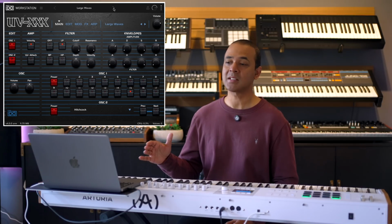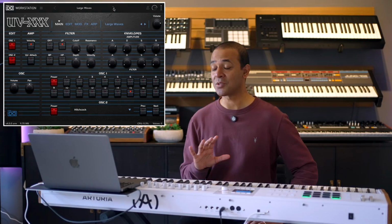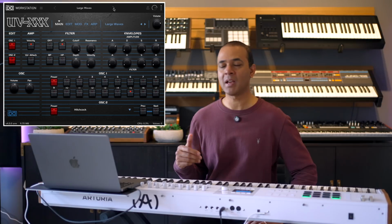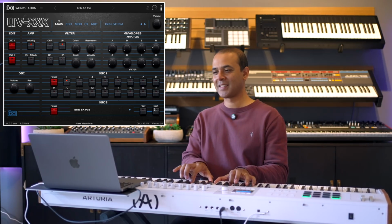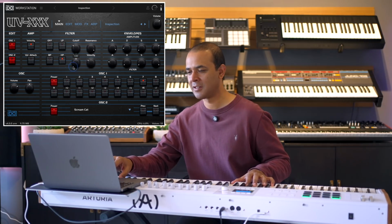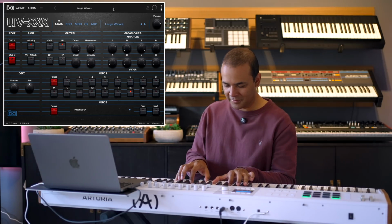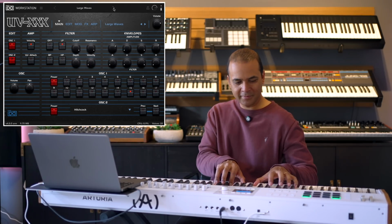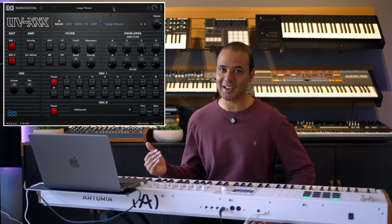Obi Legacy gives you all the best of Oberheim's classic analog synths, those warm, punchy tones that defined 80s synth music. It's great for synthwave, film scoring, or just adding some vintage character to your tracks. So this includes all the classic OB's 6 instruments in this collection.